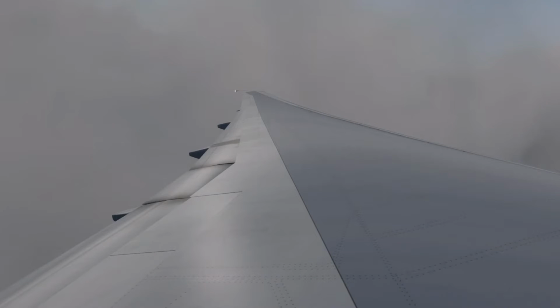There's that red dot there, there's a BA we departed with. So there you go, the weather's pretty miserable at Gatwick. Hopefully it's a bit nicer at Barbados. Clouds are kind of glitching out on the wing. Just a slight turn to the left now. Not that you could tell from the wing view, but you know, whatever.